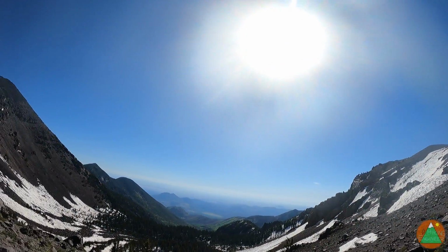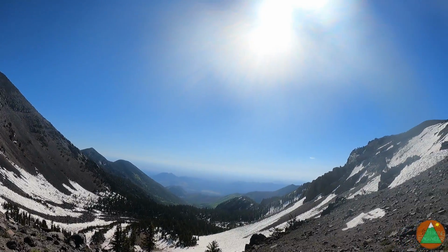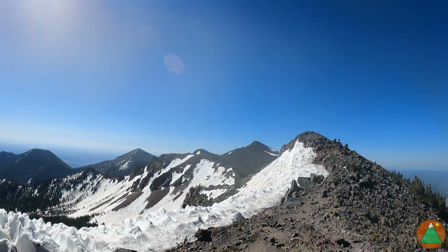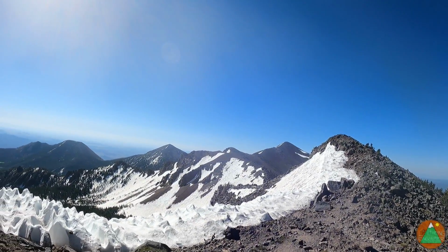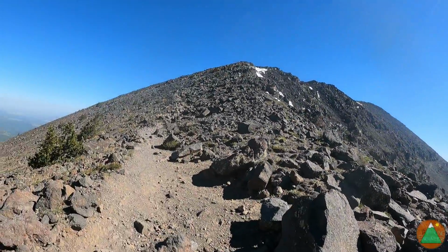I'm gonna put my windbreaker on. It's a little windy. Look at all that snow down there on the north side. Very windy up here.